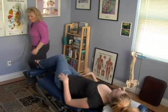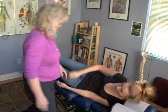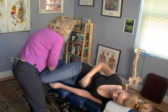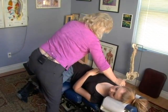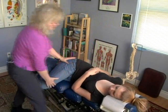So turn on the other side. Same thing here. We're going to have her hook her toe, and then we just do a little stretch this way and pull her over like that. It's really easy. Okay, turn on your back.